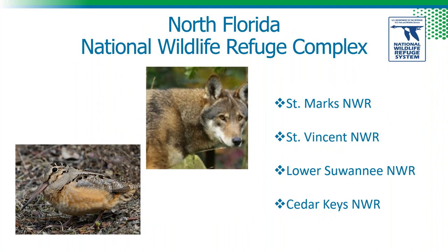Okay, the North Florida Refuge Complex. So this includes St. Marks, St. Vincent, Lower Suwannee, and Cedar Keys. St. Marks was established in 1931 for migratory birds, so it's one of our older refuges as well. It consists of about 83,000 acres. We also have a lighthouse that we manage there, which is pretty unusual for a National Wildlife Refuge. And then St. Vincent National Wildlife Refuge is along the coast as well as a barrier island off the coast of Apalachicola there.